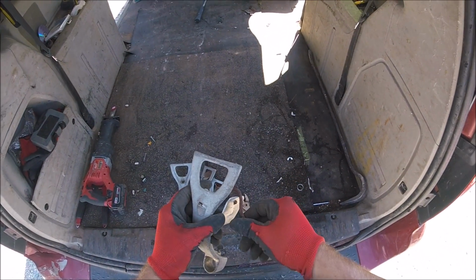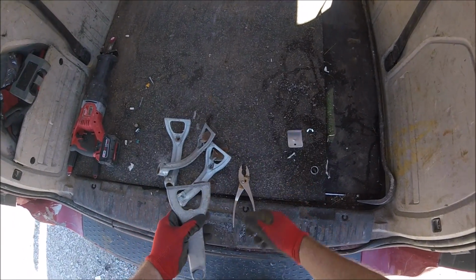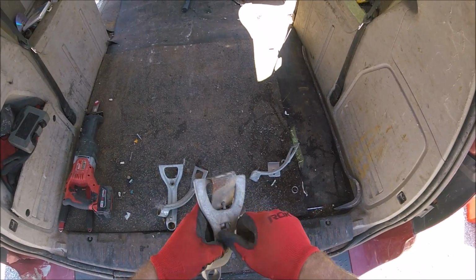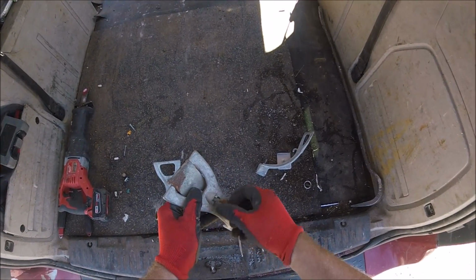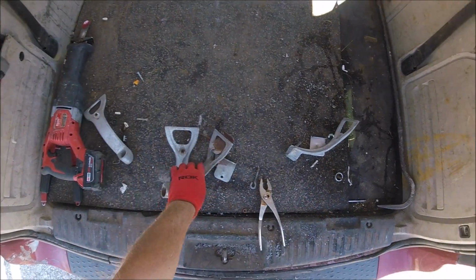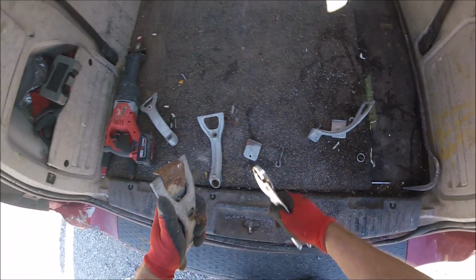Actually, aluminum plate here too. She might be able to get out too. Yep, there it is. Huh. Rest of steel, one aluminum, weird. Must have been changed. One's rusted.